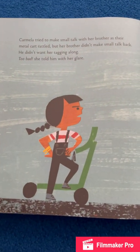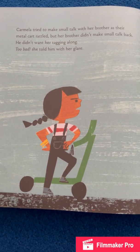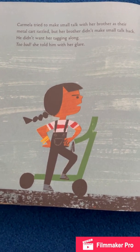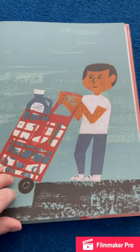Carmela tried to make small talk with her brother as their metal cart rattled, but her brother didn't make small talk back. He didn't want her tagging along. "Too bad," she told him with her glare.